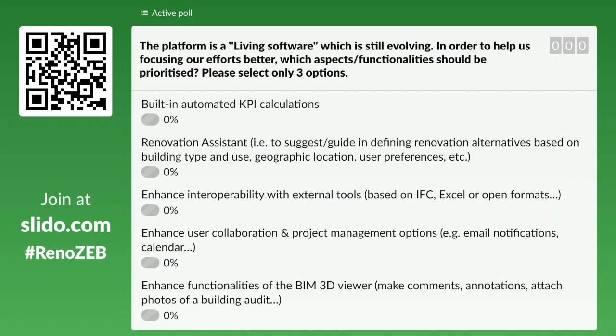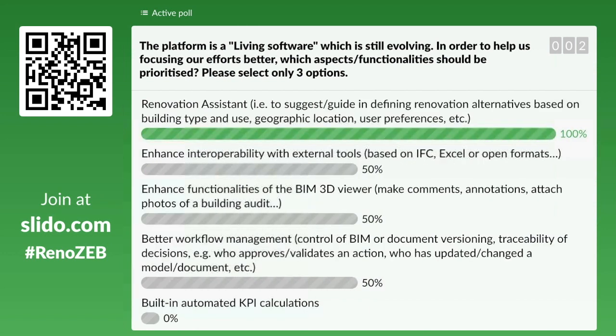This question is quite related to the previous one. As we have been saying, the platform is a living software, so we are continuously making progress and making new functionalities. There are even some other projects we are working on that could fit this platform with new functionalities, new evolution. So between these alternatives, you have to select which ones you consider we should be working on more in the future.